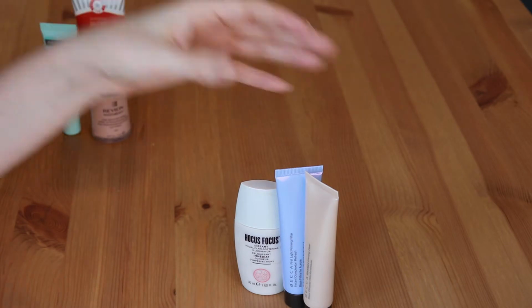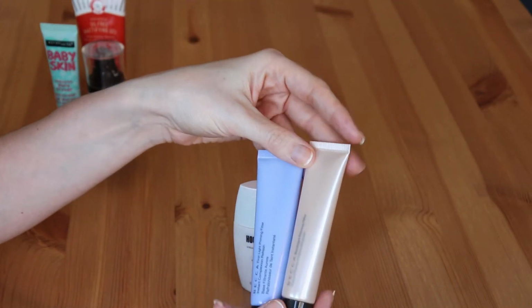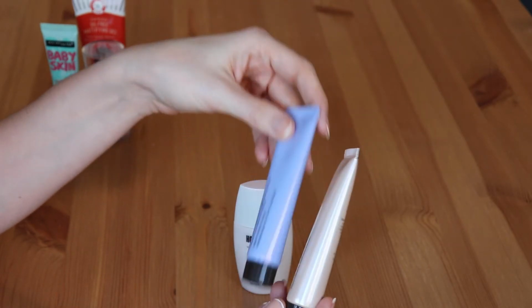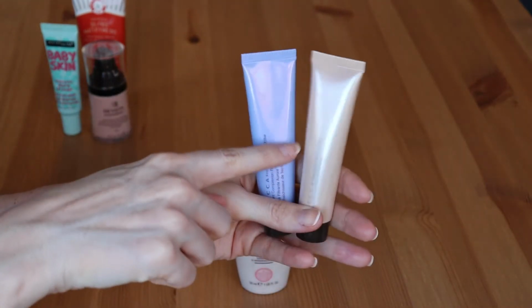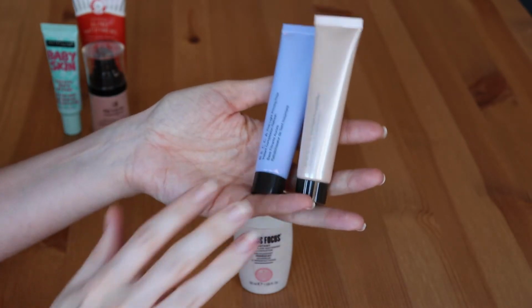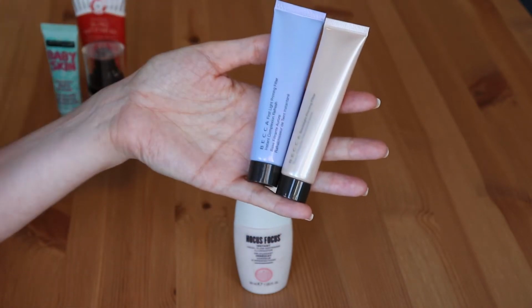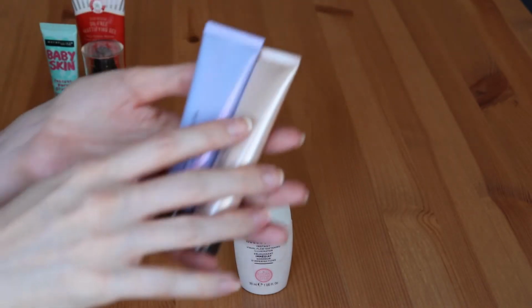I'm probably also gonna hold on to these 2 too, even though I still haven't tried these out. These are brand new to me, and I haven't even opened them, but I don't know if you can see into the tube, but they're only about half full, which still is a lot of product. But I think, again, that when I want to try something new, I have the excuse of, well, you have new primers in your collection that you haven't even touched yet.